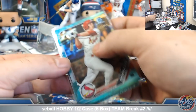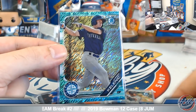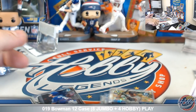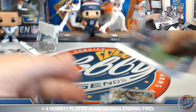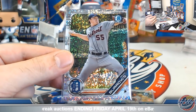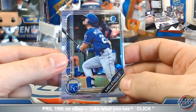Two Aquas, one standard, Nolan Gorman, 32-125, and Aqua Shimmer, 17-125, Jared Kelenic. Purple refractor prospect here to 250, Welker. Two speckle refractor prospects here to 299, Nico Horner, Bo Burrows. Standard refractor to 499, MJ Melendez.